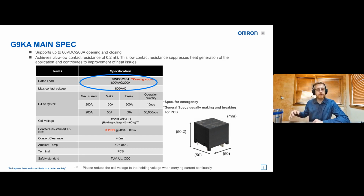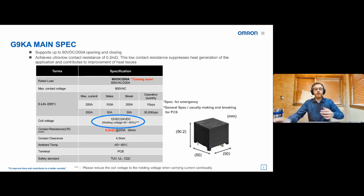And coming soon, just within the next few months, we're going to add a DC rating to this, which is why I've included it in this presentation. It's a low voltage version, 60 volts DC at 200 amps. And we'll have a future spec that will be added to the data sheet in time. It should be coming out in July. Just look for it on our website and you'll be able to see the entirety of the spec. So what I want to talk about is the entire spec of this and what it is used for, what applications the AC product is used for, and where we can see a transition to the DC load rating for different applications. Firstly, we want to look at the coil voltage, so how much power consumption with this relay.